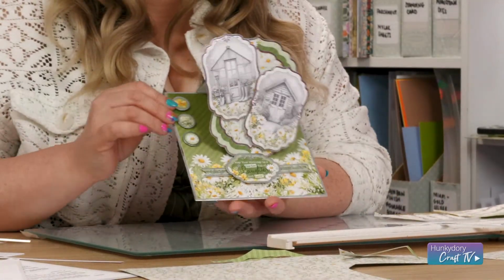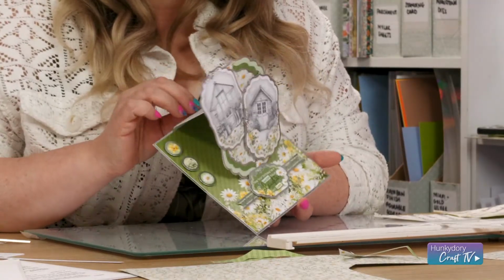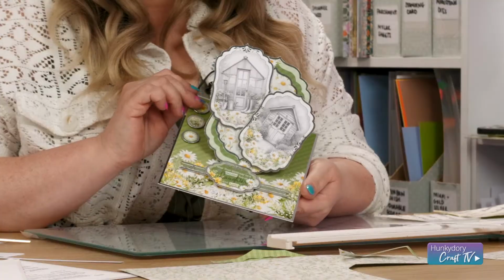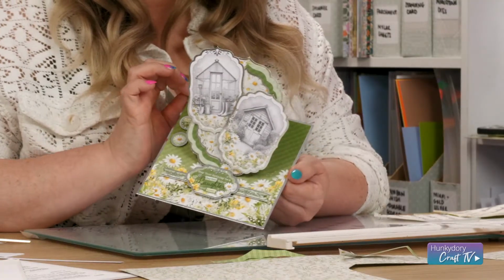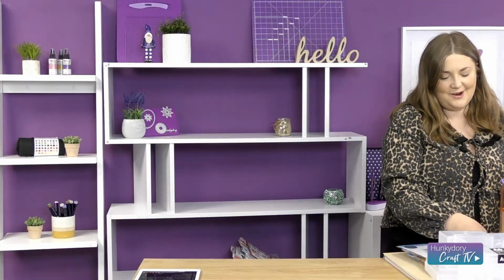a lovely little stepper easel card. I've just extended that frame for a little bit more detail there. And those sheds are solid. They won't be falling down in the wind. Let's hope not.